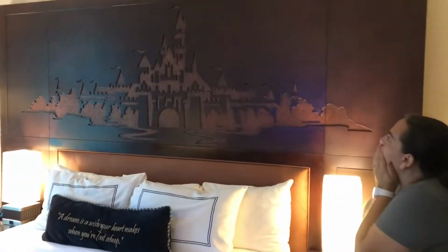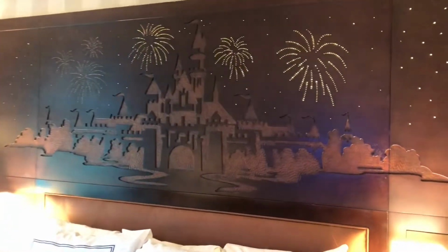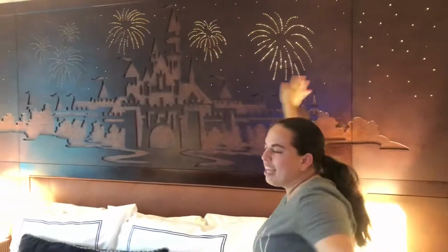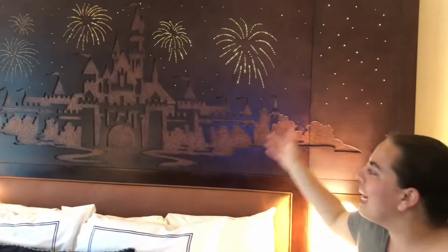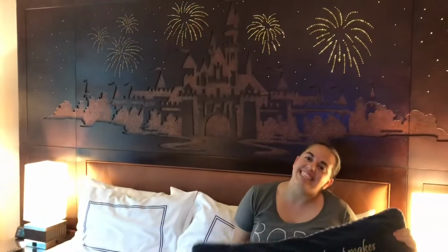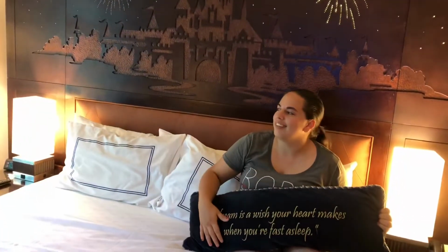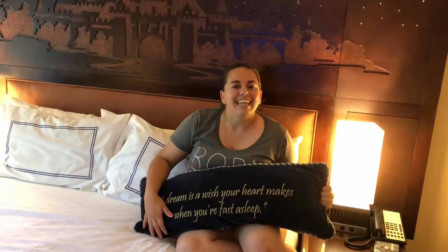Oh! I'm legit crying. Oh my god. So, as you can see, it lights up with the fireworks. It has Sleeping Beauty's castle right here, and it lights up with fireworks. And if you can hear it, it has like a music box singing "A Dream Is a Wish Your Heart Makes" when you're fast asleep. You guys, I've been waiting my whole life for this moment, and it finally came.